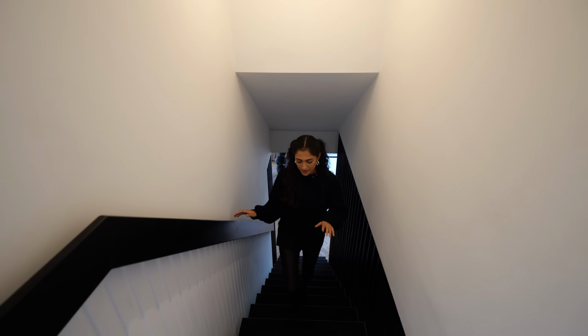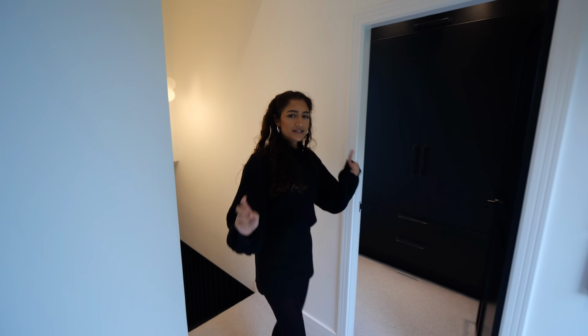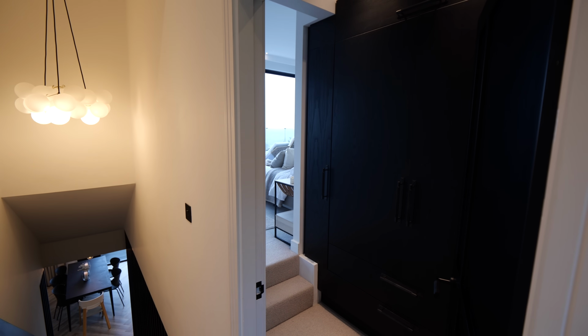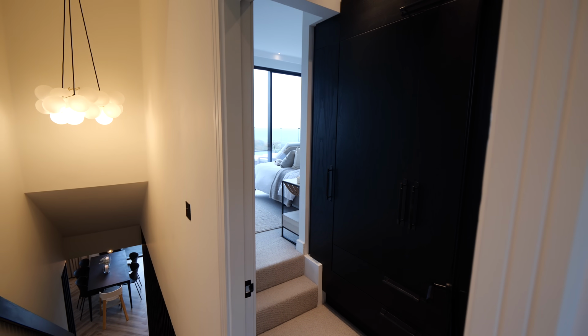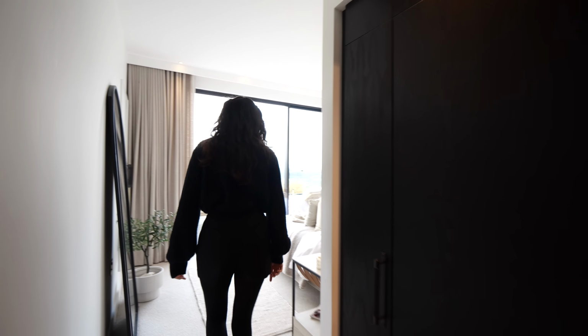There are three further bedrooms on this top floor, and I'm going to take you into the principal suite first. Before I do, we've got a great window here which lets light cascade down those stairs. Come on in here. As soon as you walk in, you've got this dressing section here, and we actually step up into the bedroom, Tom. Yeah, I like the dark cupboards.